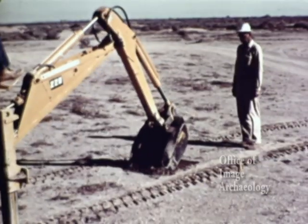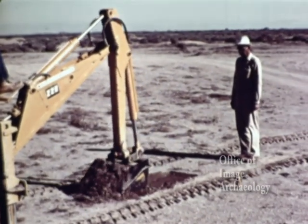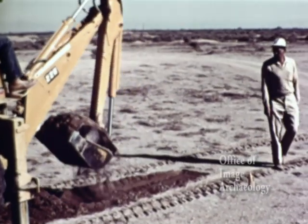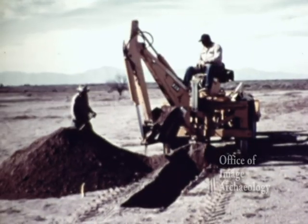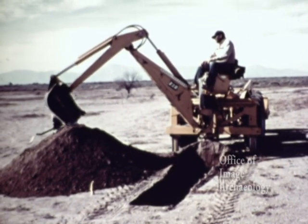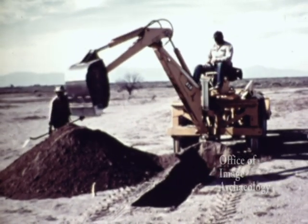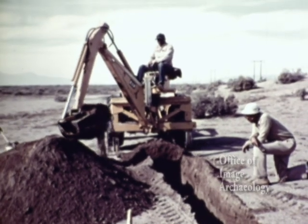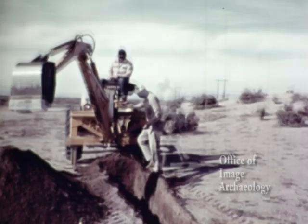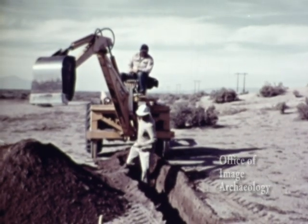Exploratory trenches, dug in a few minutes, were always inspected carefully by someone who knows ground conditions. By studying the sidewalls of the trenches, it could be quickly determined whether more work would be profitable or not. House floors or refuse-filled pits cut into by the machine's bucket were easily recognized.